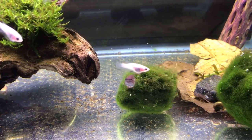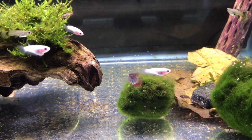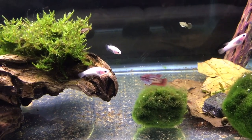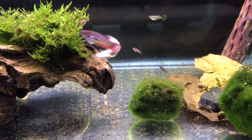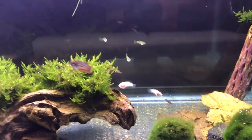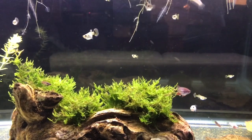We do have several that are still this sort of reddy colour, and they haven't been changing at all. We've got quite a lot like that, and then I think it's just the 4 right now that we've got that are cellophane.